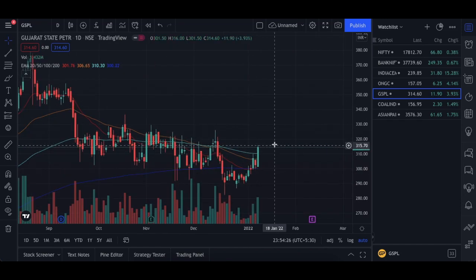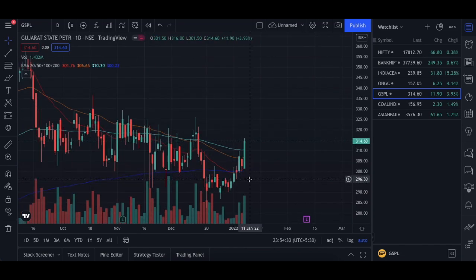So if we see, for the previous 3 days, continuously, the 200 EMA has been respected on closing. So on this day we saw the price went on an intraday basis below the 200 EMA and on the closing it went above. Similarly this day and this day, that's why we saw a very sharp up move from the immediate levels of the 200 EMA.